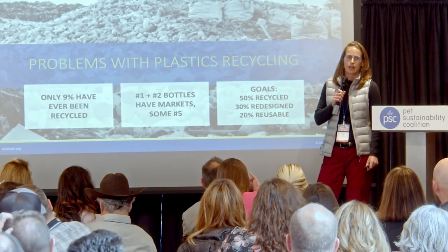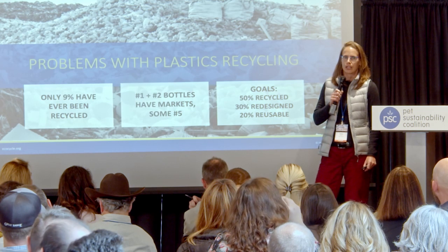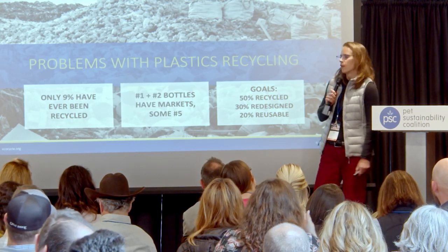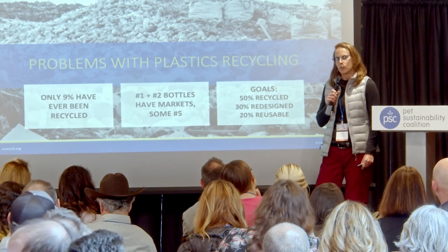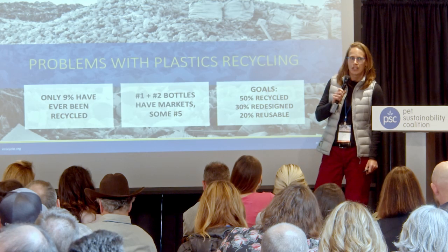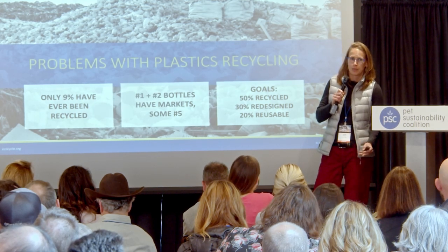And we have groups like Ellen MacArthur Foundation starting to look at, so what does success really look like? We got some goals looking at probably 50% of plastics being able to be recycled worldwide. That leaves 30% to be redesigned, different types of plastics, different products, and 20% are going to morph into some type of reusable system like Loop. So these are the kind of goals we're seeing. We're seeing great commitments by companies, recyclable, compostable, reusable by 2025.